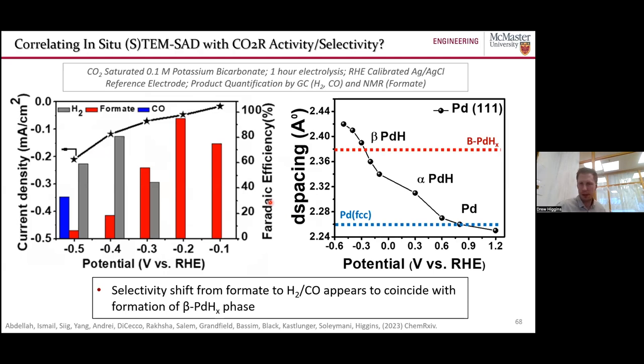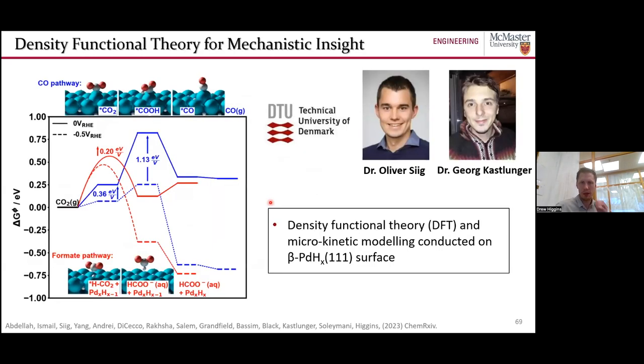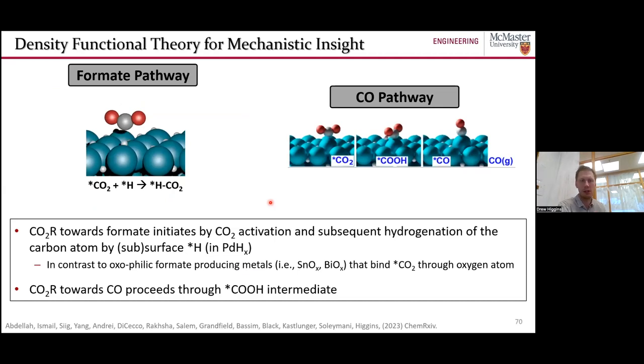Then I might jump a little bit ahead here, but long story short, we collaborated with some friends at the Danish Technical University to understand what impact this palladium hydride structure was having on the selectivity change between formate and carbon monoxide. And what we found is that the formate production pathway actually went through where a carbon dioxide molecule would go close to the palladium hydride surface, and there would be a surface hydrogenation. There would be hydrogenation of that carbon atom moving towards the production of formate. And what was really interesting is we figured, okay, if it's a hydrogenation of the carbon atom by a surface or near surface hydrogen atom, we probably want as much hydrogen as possible inside that palladium hydride.